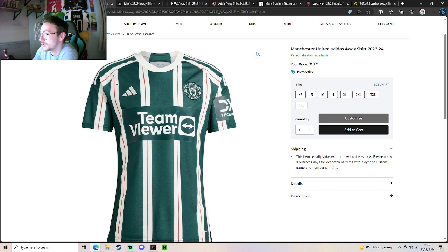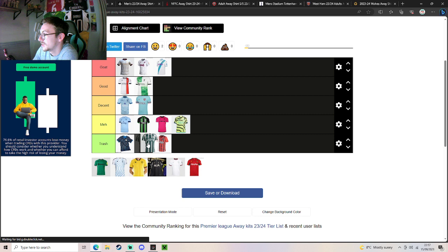But don't get me wrong, I like the red stripes and the white, but they could have done that. They could have got rid of the green and maybe had the white and red stripes. That could have looked kind of cool. But the green, no, it's just not for me. Go down here. It's getting close.